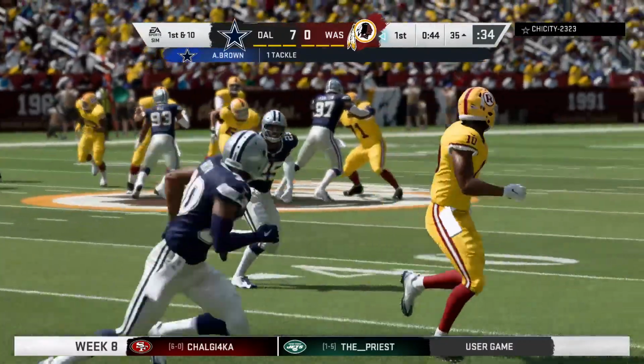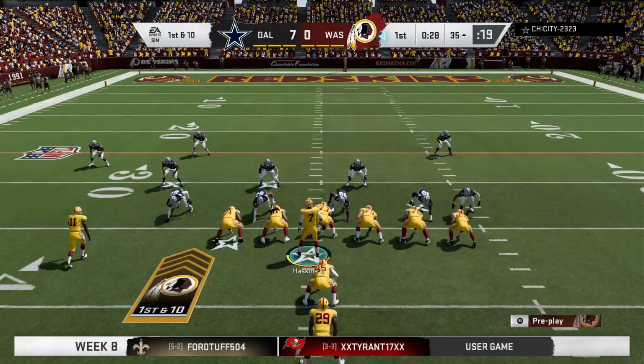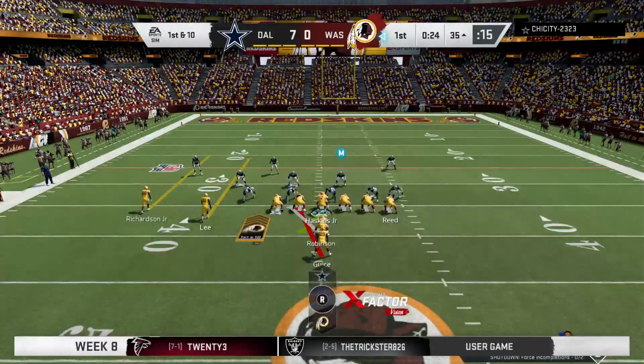Another Washington Redskins first down. Haskins and the offense with a 1st and 10. And he's a perfect 5 for 5 here to begin the game.